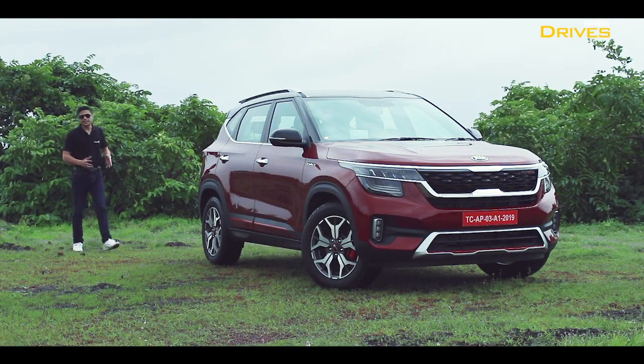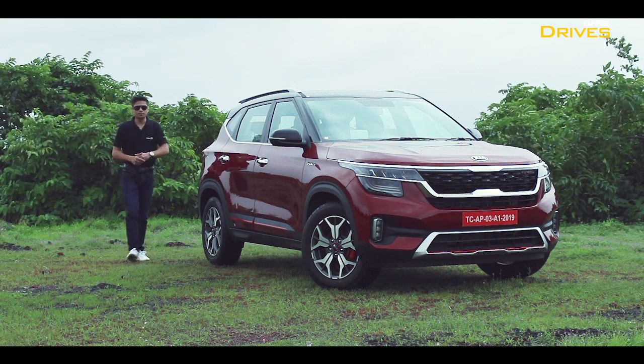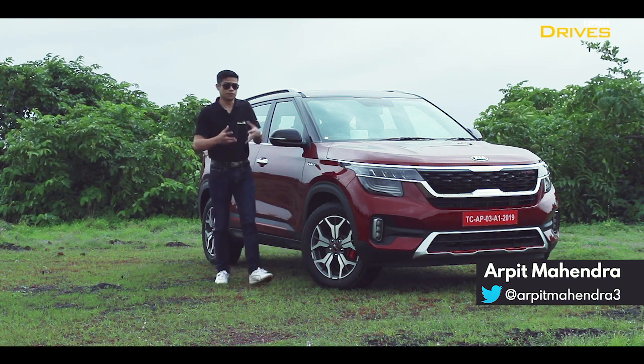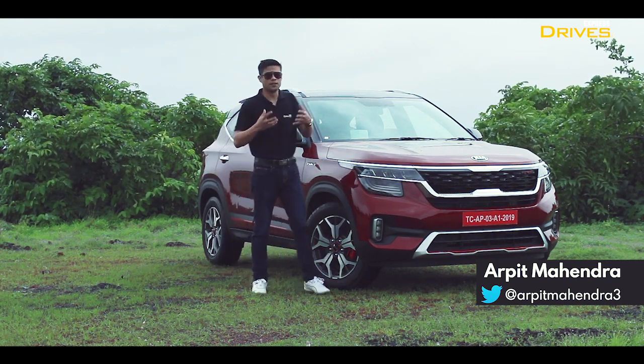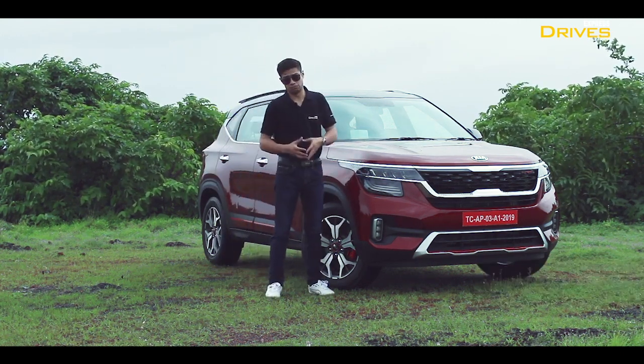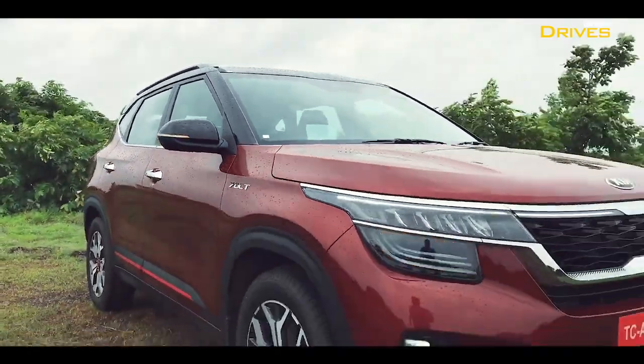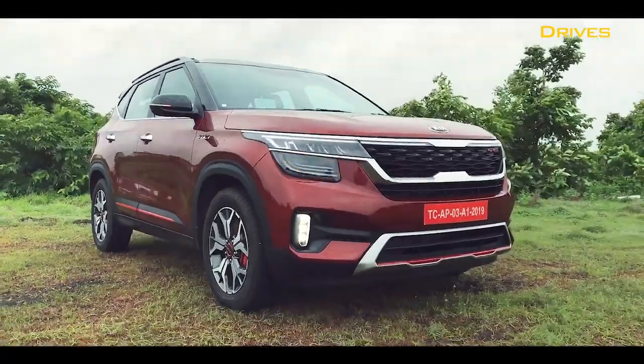The year 2019 hasn't been kind to the automotive industry, but that hasn't stopped car makers from launching new models. And this year, we have already seen a lot of big and important launches. And there will be many more throughout the year, but this one that we have with us here today is probably the biggest launch of the year.